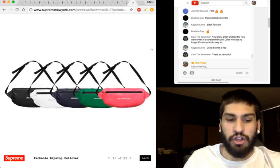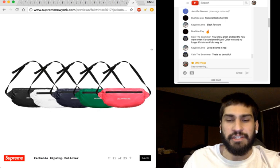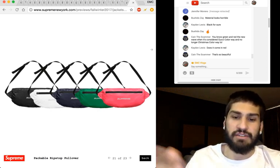Okay, so here's what it looks like once it's packed up. So you can almost have it as like a fanny bag, but I don't think you can actually use it as a fanny bag just because the jacket is inside the bag, so I don't know how you would be able to add more things into it.